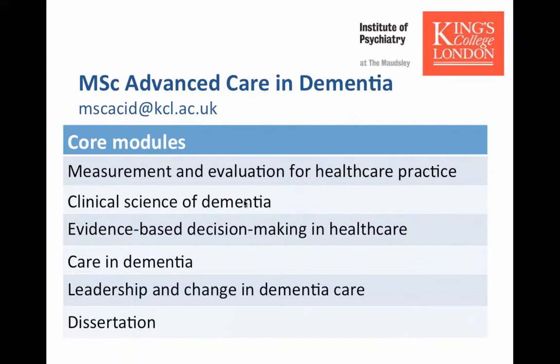Both of these two modules have one assessment due after the end of the module, and these modules finish just after Christmas, so the first assessments would be due just after Christmas. All of our assessments are pretty much written assessments, different styles of written assessments, but we do have a poster presentation and the dissertation, which I'll tell you about in a bit.